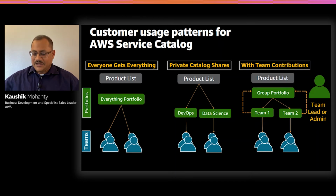The third category fosters innovation in an iterative manner, because you make those portfolios available and you give some additional privileges to the team leads to embellish those portfolios based on the requirements pattern that they have.